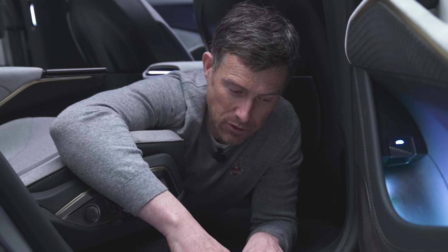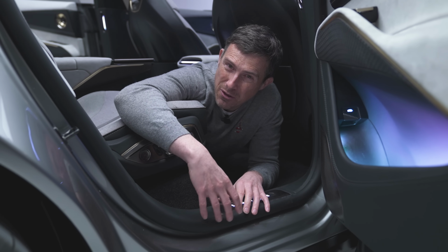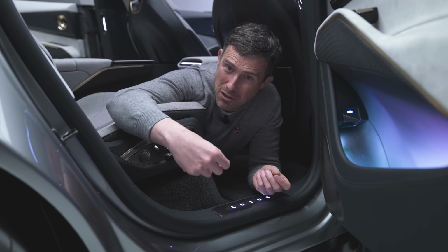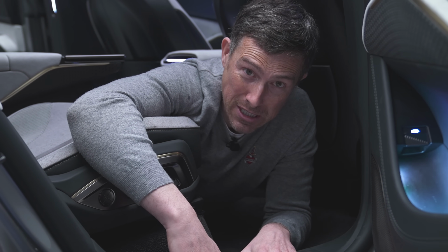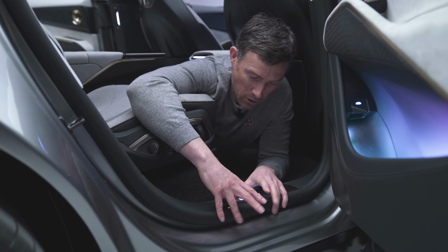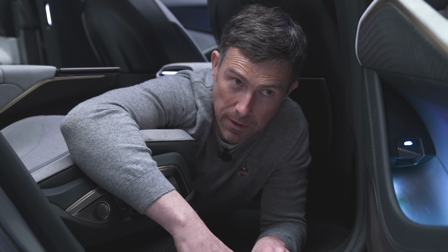Now, Lotus's mantra is supposed to be all about building in lightness, and it's quite hard to do when you're talking about a big electric SUV with a huge battery pack. So this thing is probably going to weigh in at well over 2 tons. So much for Colin Chapman's mantra. Anyway, let's move on because the people from Lotus are looking at me with slightly cross faces.